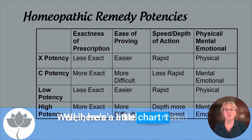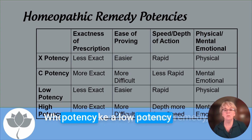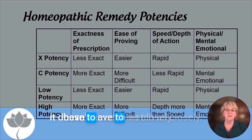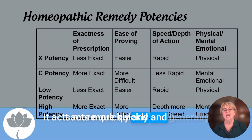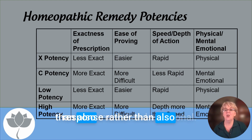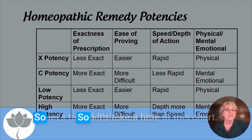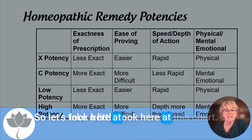Well, here's a little chart that we can discuss. When you take a low potency remedy, it doesn't have to match as closely. It acts more quickly, and it is generally a very physical response rather than also mental and emotional. So let's take a little look here at this chart.